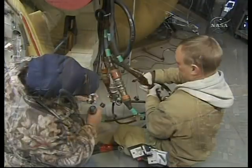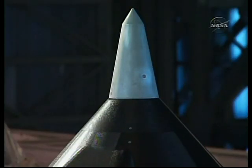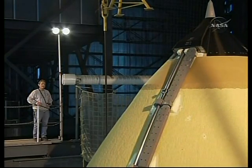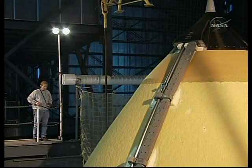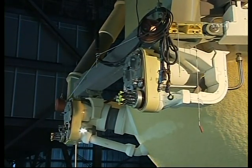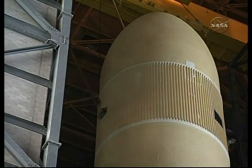Here you see the aft bipod struts and the propellant feed lines where the external tank connects to the orbiter's aft. Following standalone inspections and processing of the external tank, it's ready to be lifted out of the checkout cell and into the integration cell where it can be mated to the solid rocket boosters. Transport of this delicate flight hardware requires numerous support personnel to ensure careful and safe maneuvering.